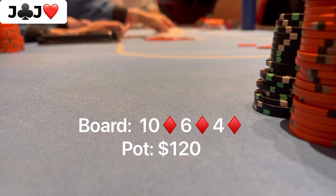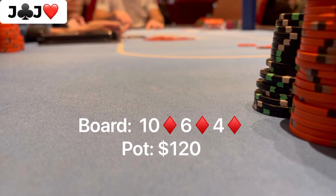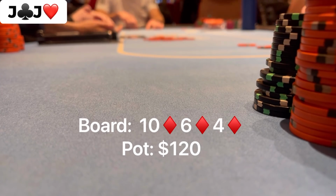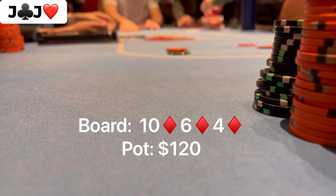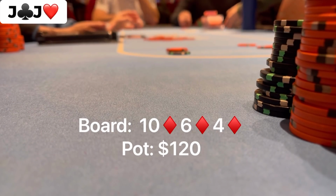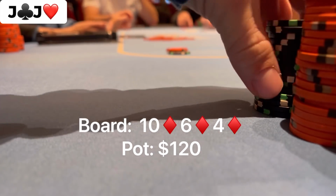From my experience playing with recreational players, when they lead out on the flop, it's most likely a one-pair, top pair holding. So given the fact that I do have an overpair multi-way on this board, I feel like a raise is good here. I want to narrow down the field. I don't want to call and allow the other players to call with mediocre hands that could potentially beat me. So I raise it up here to $120, folds back over to the big blind, and he has some news for me.